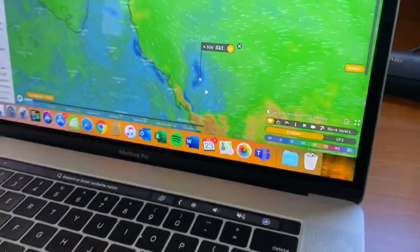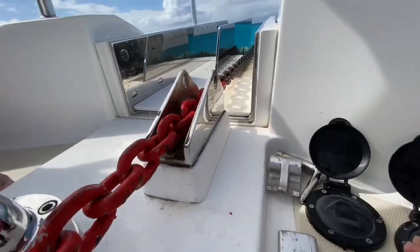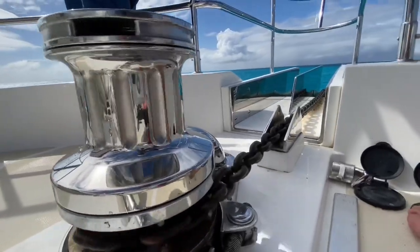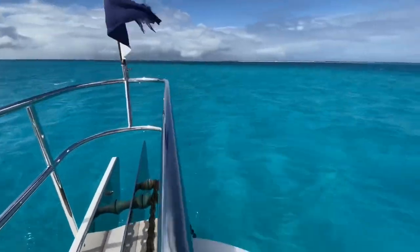We did a fair bit of analysing of the weather. Obviously, when you've got a 45 to 50 hour passage ahead with a boat on the tow line, you want to get it right. We spoke to some weather experts in Brisbane and decided we'd push off.